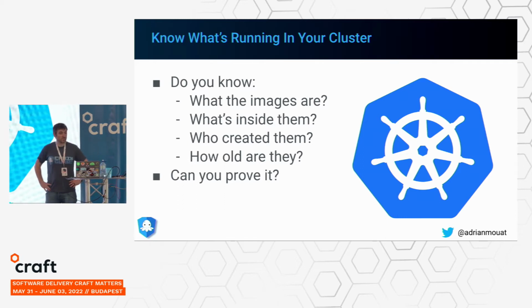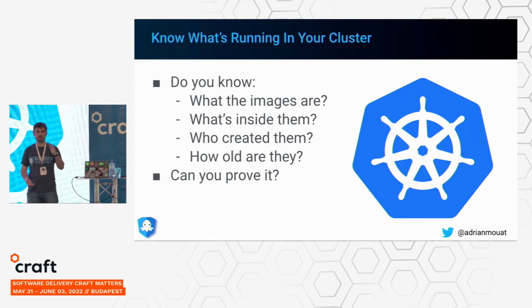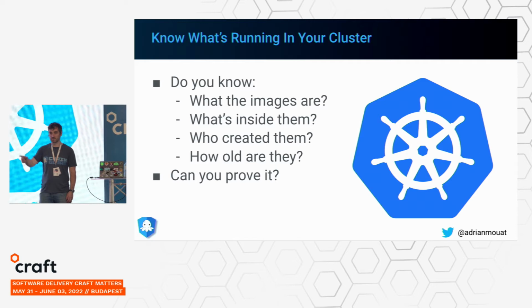The other thing is you should know what's running in your cluster. If you do kubectl get nodes, and then kubectl get pods, or get pods across all namespaces, you'll get a list of all the pods in your Kubernetes cluster. Now, how many of you think you'd be able to say what each one of those does? So you've got one hand up.